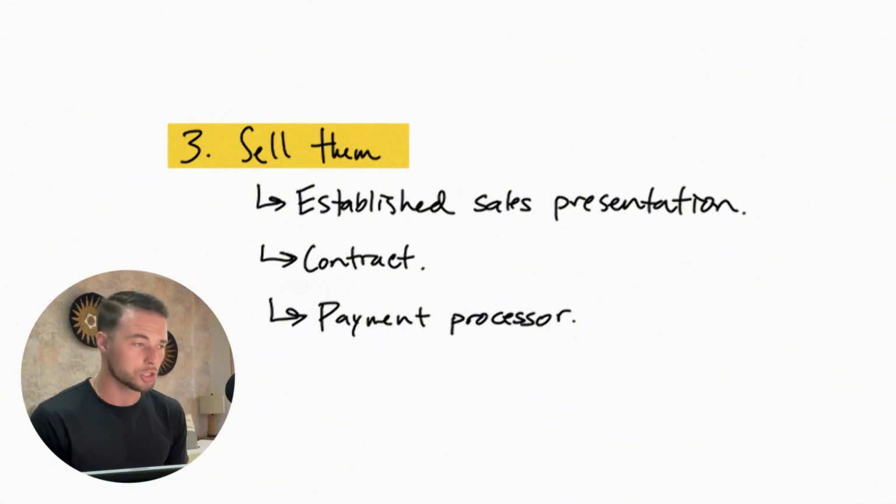And then payment processor, Stripe is one of the biggest ones. You also have stuff like Bluejeans, EasyPay. There's a lot of different ones out there. You just need to get a PayPal. You just ultimately need to go ahead and get something to where you can collect payment and make sure it's through your business, not personal.